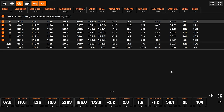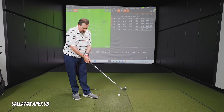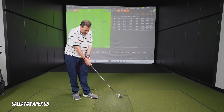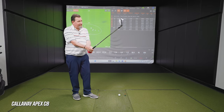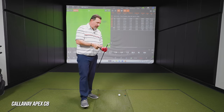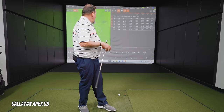Any other further thoughts here, Kevin, on the Apex CB? Tell you what, I kind of wish they still looked like the old Callaways, but performance-wise, it's tough to beat that. Really good. Felt really good. Felt really stable. Did exactly what I wanted it to do. I'm happy with that. So a good start. Yep. Good bar set by the Apex CB.